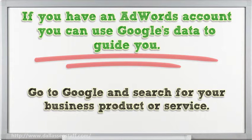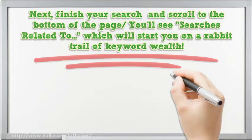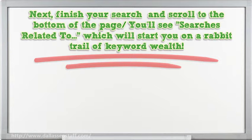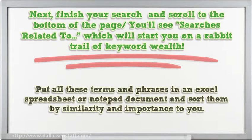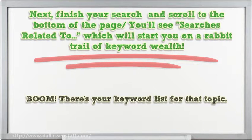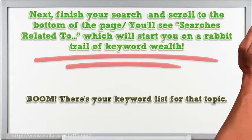Go to Google and search for your business product or service. Next, finish your search and scroll to the bottom of the page. You'll see searches related to, which will start you on a rabbit trail of keyword wealth. Open any interesting search in a new window until you've exhausted all that makes sense to you. Put all these terms and phrases in an Excel spreadsheet or notepad document and sort them by similarity and importance to you. Boom! There's your keyword list for that topic.